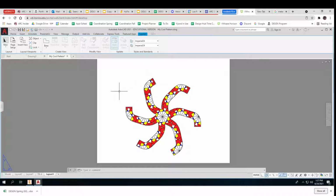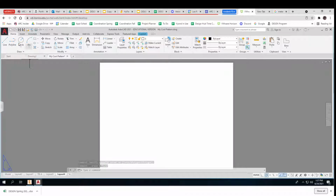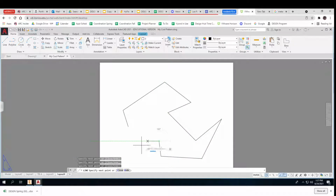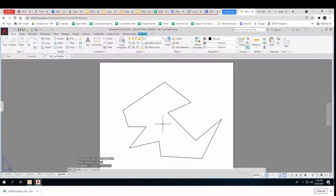There's another way to make that all one thing, and that's the BO command, the boundary command. And that's really getting way out. It's not part of this class, but I'll just do another one just for fun. Now I'm just going to draw a bunch of separate little lines. And those are all separate lines. So if I type BO for boundary, and then I click inside, it makes that into all one thing. Is that cool? That's another good one, BO, boundary command.